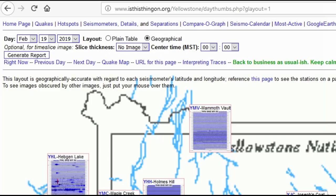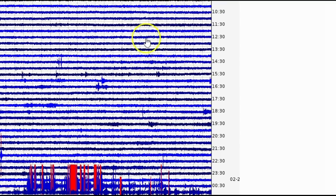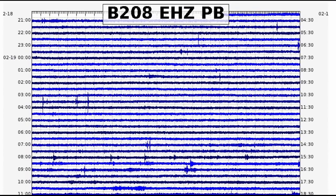I'm not going to get into too much right now, but I did just want to say there was a little bit of slight swarming down near borehole 208. Sorry if my voice sounds very raspy. I woke up this morning and don't know why, but I think I'm losing my voice. I think I'm getting sick with a head cold or something.